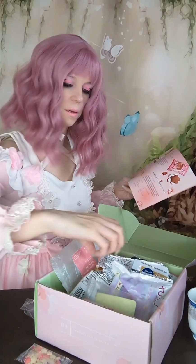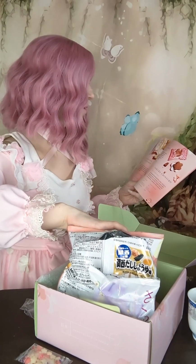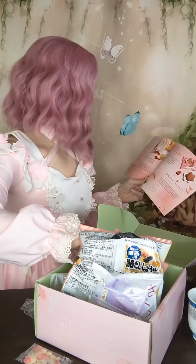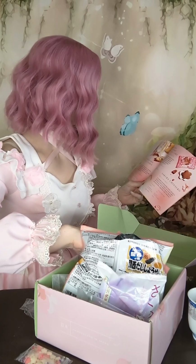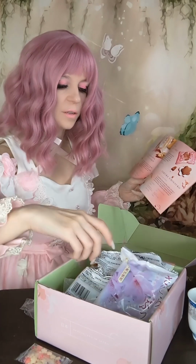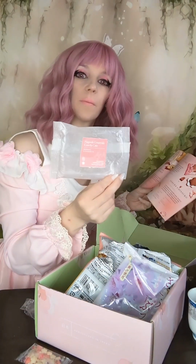Now, this I ate not that long ago. Nagasaki Gosanyaki Castella cake. So this was, I think it was Sakura flavored. It tasted like cherry. A lot of the stuff in this box tastes like cherry. If only I could find the, oh here, this was the package for it.